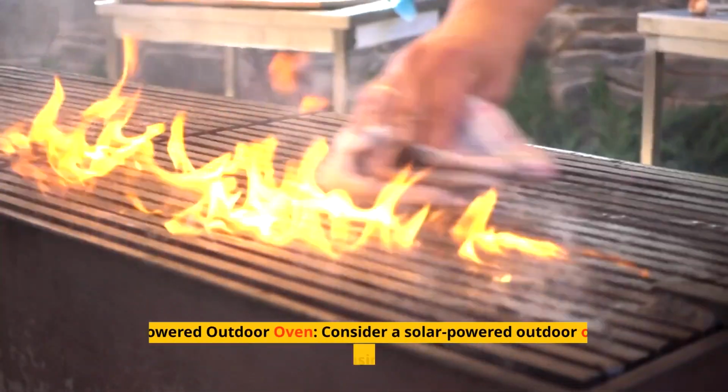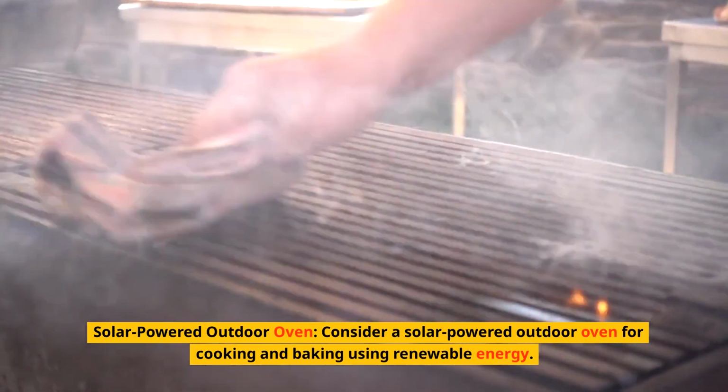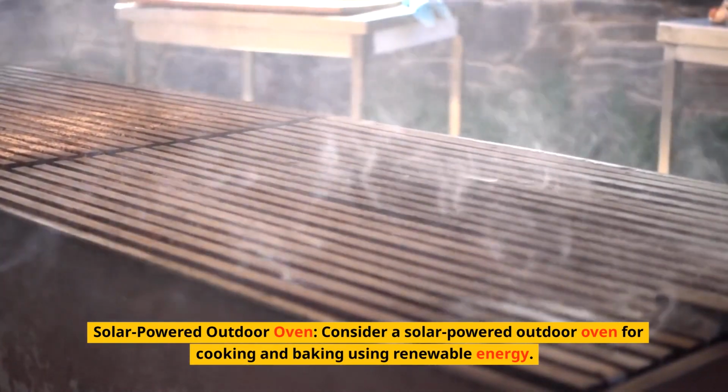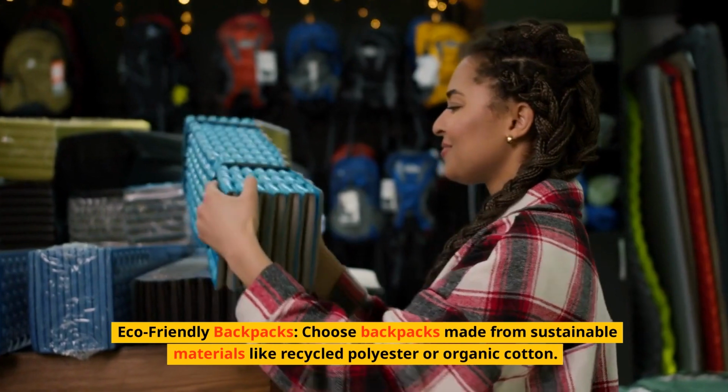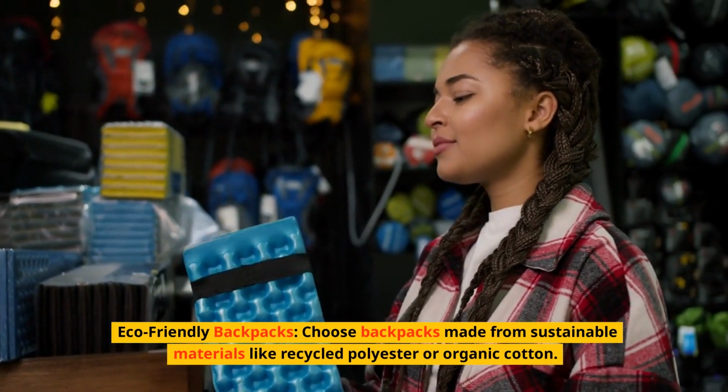Solar-powered outdoor oven. Consider a solar-powered outdoor oven for cooking and baking using renewable energy. Eco-friendly backpacks. Choose backpacks made from sustainable materials like recycled polyester or organic cotton.